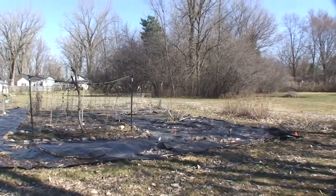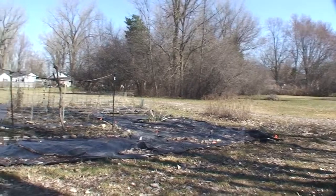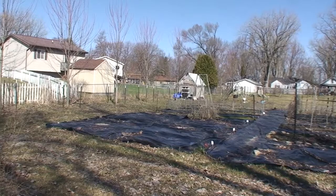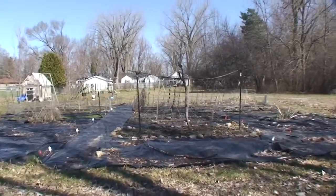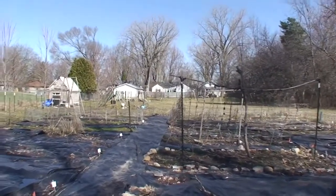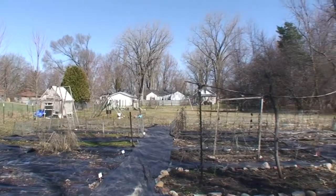ACS has been helping to manage the garden for 2 years, and we have actually participated in gardening here since 2015. This garden is just coming now into its own. Last year we put down all the black plastic that you see to keep the weeds down to avoid cross-contamination. This is a hidden gem as far as community gardens go in Midland, and we really hope to get more gardeners this year.